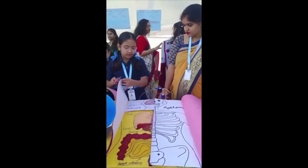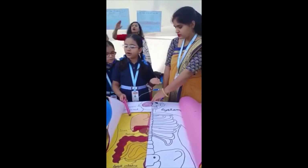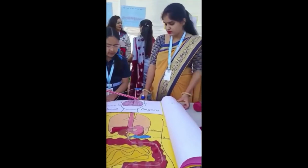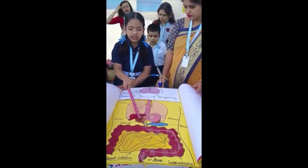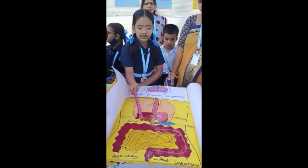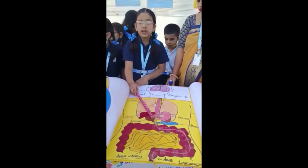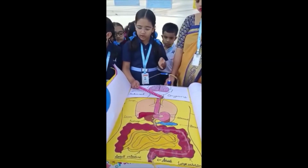After the skeleton layer, we can see the internal organs. As you can see, these are the brain, these are lungs, this is our stomach, these are kidneys, this is our liver, these are pancreas, this is our bladder, and this is our anus. Now I am going to describe how our digestive system works.